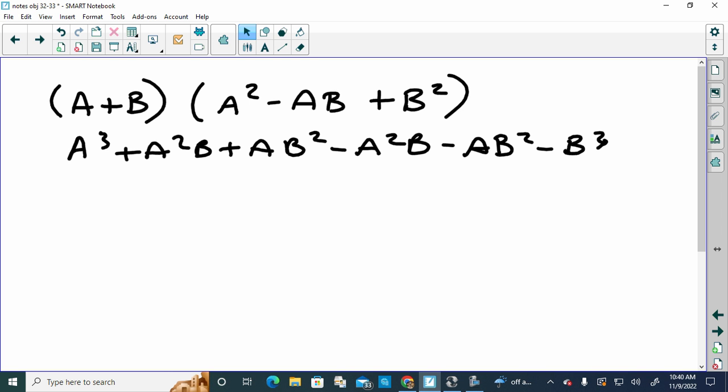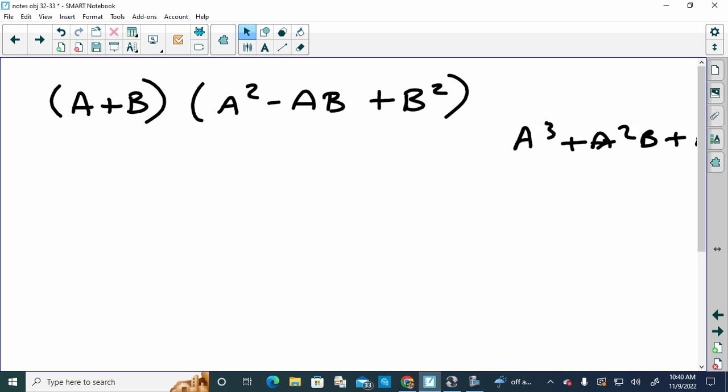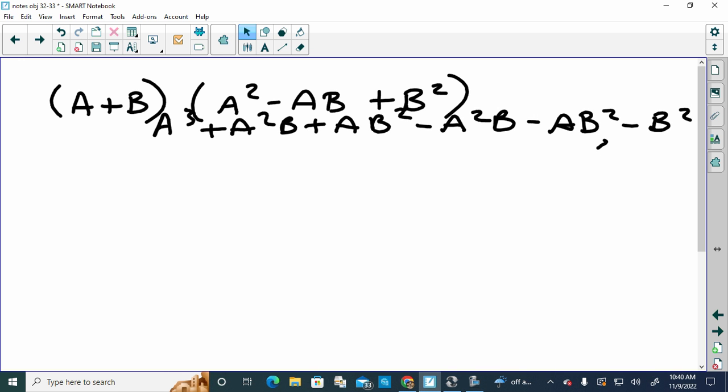I have my wrong one up here. This is the one I'm copying from. Let's try this again. Sorry, I had the wrong one up here. A to the third, the next one you're going to be doing that. So copy that. Minus a squared b.